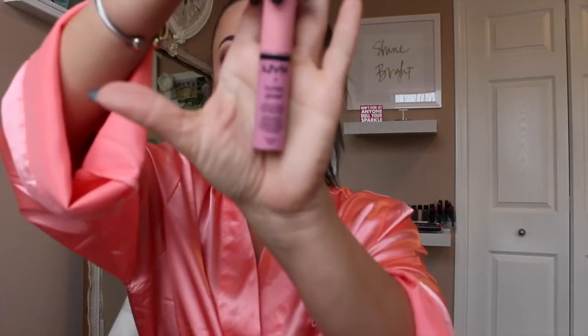I normally prefer a matte lip, but I just love this gloss from NYX. It's their Butter Gloss in Eclair, so I thought I would add a little bit of volume to my lips and add it to the video.